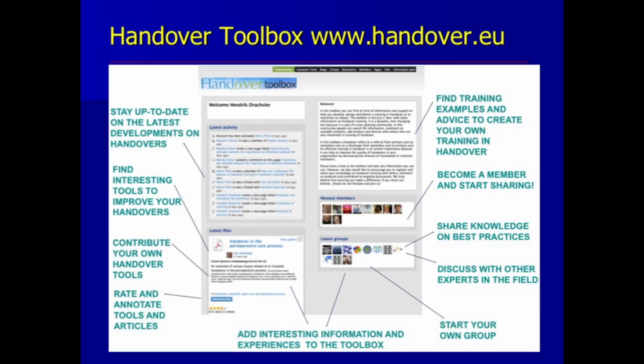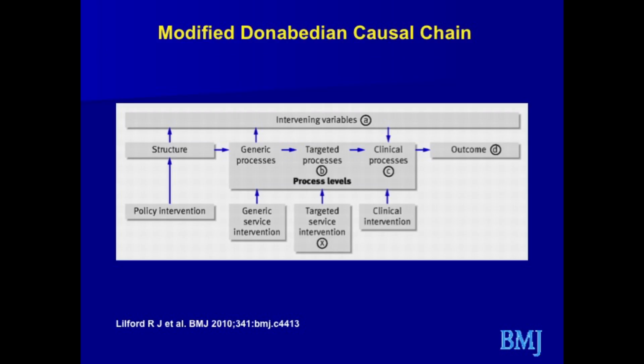The next slide shows the handover toolbox. This is a toolbox that we created in the project, and you see it in the references. There are examples for training, examples for common practices, and examples for better understanding handovers in the perioperative, peri-hospital, and peri-community process. The next slide shows the Donabedian causal chain, looking at the relationship between process and outcome and how where you intervene in the process can impact how much impact your interventions will have.